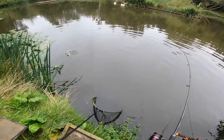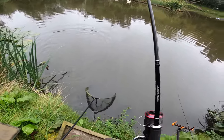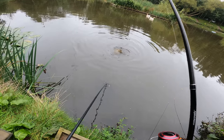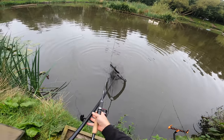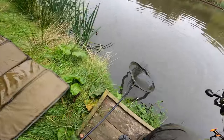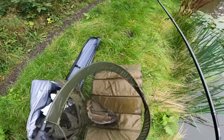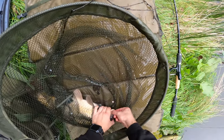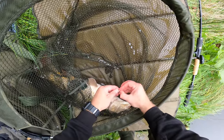Just going for them lily pads. Bit of side strain. Oh, it snagged me around a branch. Got lucky there. Oh, that's a nice carp. Oh yeah, that's definitely not far off 8 pound. Got my wafter back as well. Waste not, want not.